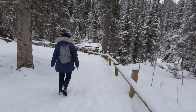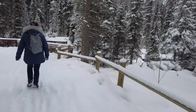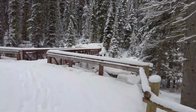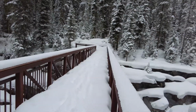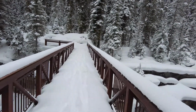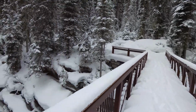So here we get to the viewing platform. The bridge. Yeah, the bridge. The viewing platform and the bridge. It's combined. It was an ingenious design. Oh, we still got some water flowing through. We're about a foot above this bridge.